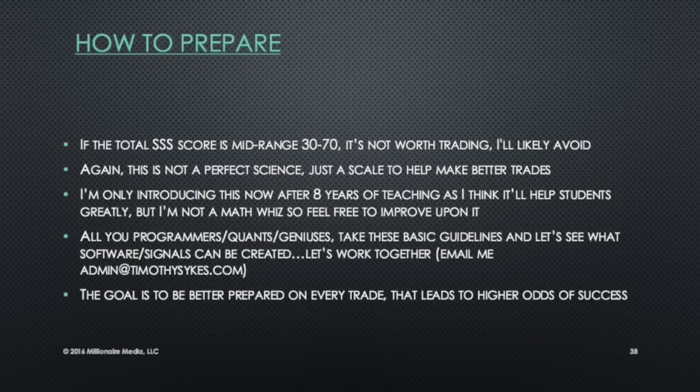But the goal for everyone is to be better prepared on every trade, because that leads to higher odds of success, and that's the name of the game here. All my top students and I, we don't win 30, 40, 50% of the time. We win 50, 60, 70, 75% of the time. That is the difference. And on top of our bigger percent wins, or more wins than losses, our percent wins are actually bigger than our percent losses. So it's very tough not to grow your wealth in your account if you're winning more than you're losing, and your wins are bigger in dollar amounts than your losses.